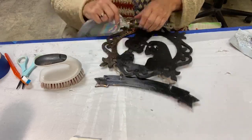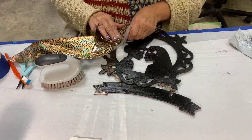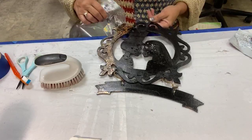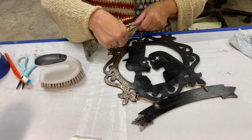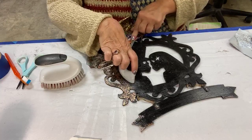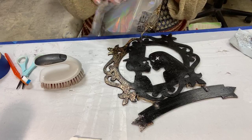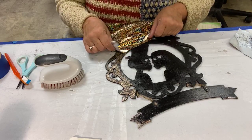And if I don't like it, I'll paint over it again. And in some places, my finger gets a better release on this. In some places, the scrubber does. A lot of times, my hands are really hot tonight. So my fingers are sometimes the best things to use to release foil when they're hot like this.